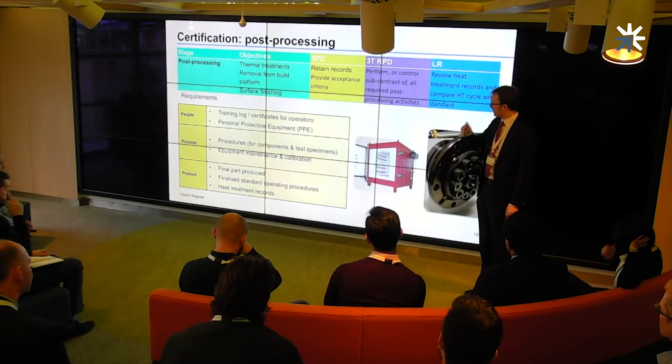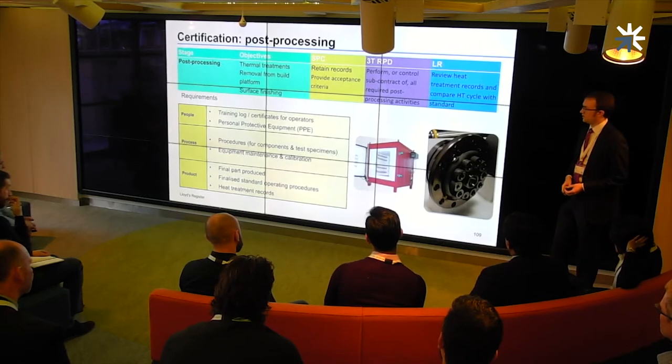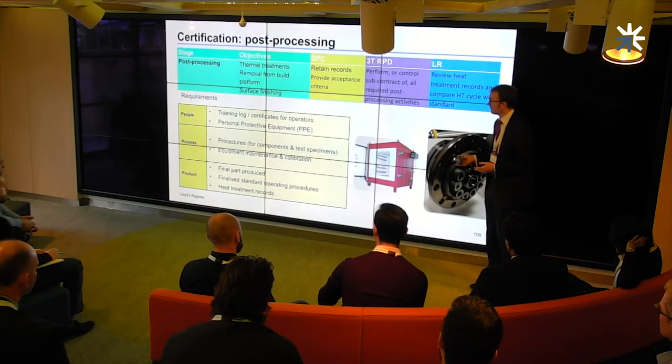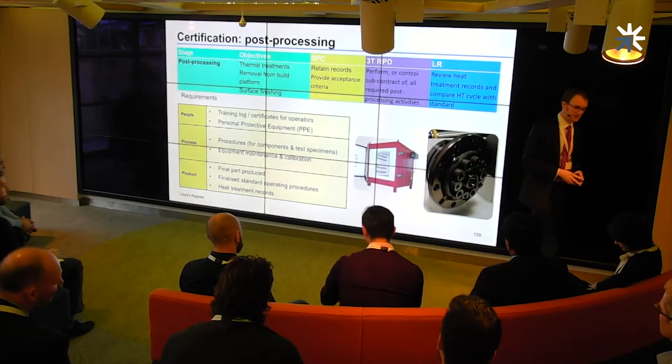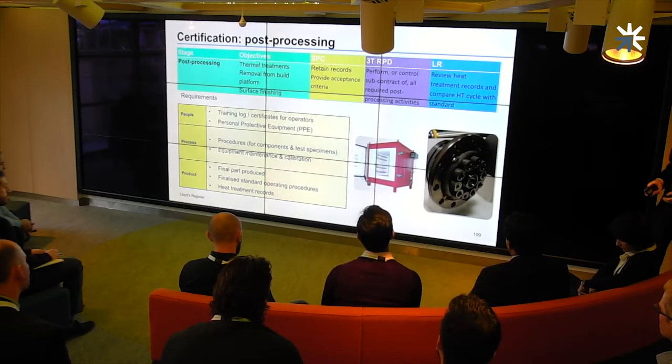So, post-processing. Things like thermal treatments, removing from the build platform, surface finishing, like we do today with heat treatment records. It's our same role, again, going and checking the heat treatment charts, making sure that was carried out correctly.